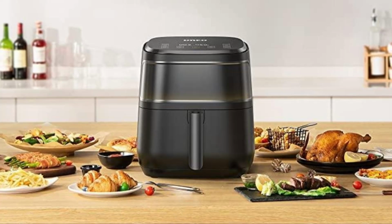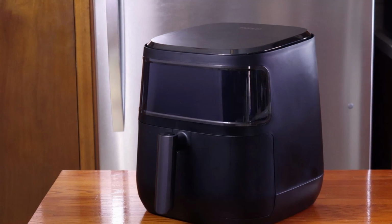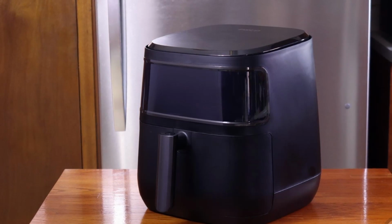Say goodbye to those time-consuming culinary marathons. Now you can have breakfast, lunch, and dinner ready in a split second.